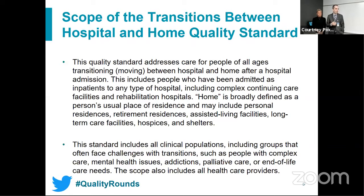It could be lots of different places, but these transitions from hospital to where you normally reside are fraught with potential challenges and risk. We thought that this quality standard would provide a framework for others that may follow, that may focus on specific populations or specific transitions. So for example, transitions between mental health and home, emergency department to home, inter-hospital or intra-hospital transfers, the whole concept of ALC, that's not really within this scope, but may follow in the future.